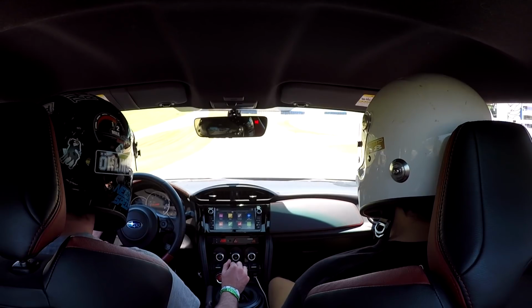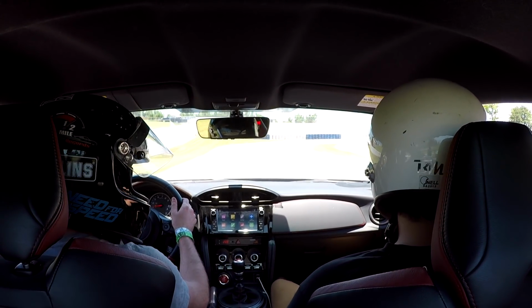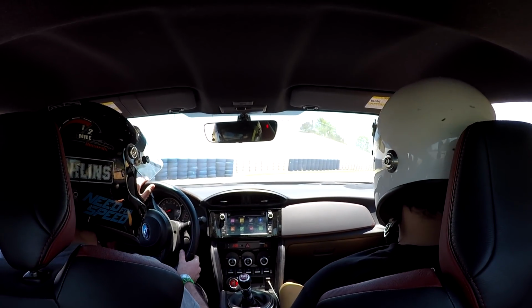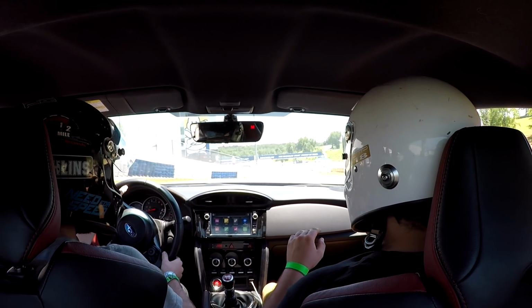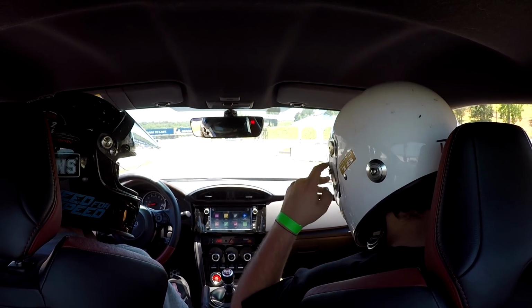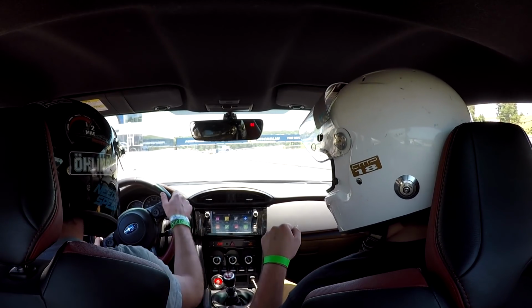Now, before I go back to the track with this car, it's absolutely going to have an oil cooler, because that was one of those things where I was like, you know what? It needs it. It needs it. And I genuinely feel like it's dangerous for this engine without it.